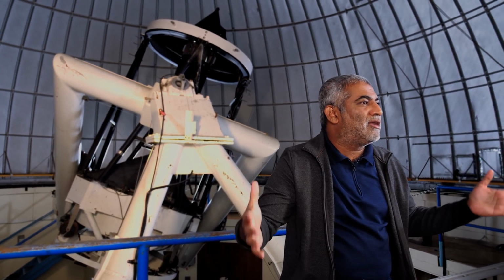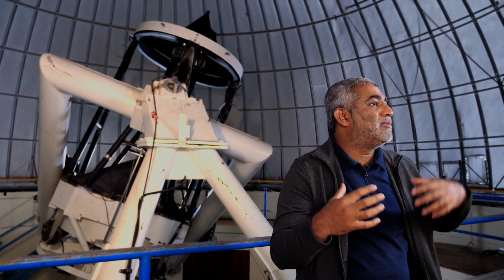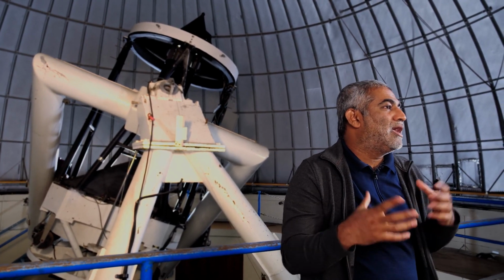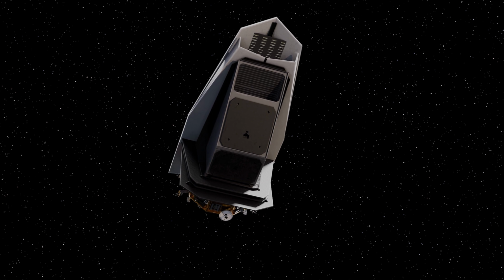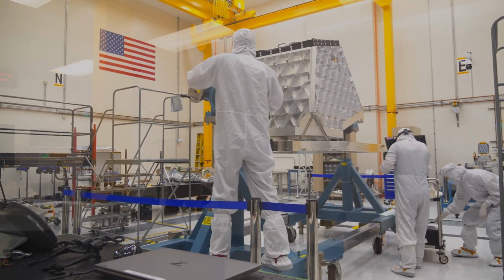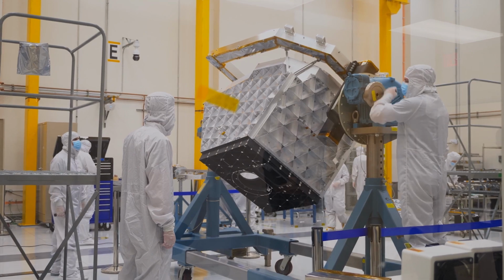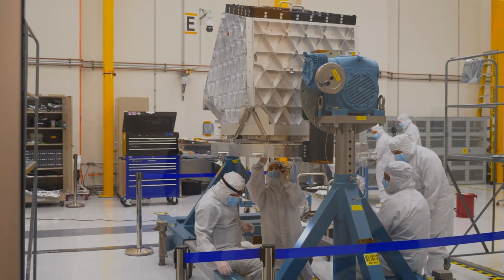You don't need that big a telescope in space to detect the asteroids that you would from the Earth using visible light. And Near-Earth Object Surveyor is one such telescope. The Near-Earth Object Surveyor mission, or NEO Surveyor for short, is a space telescope that we're building that's designed to detect, track, and characterize asteroids and comets that have the potential to get close to the Earth.